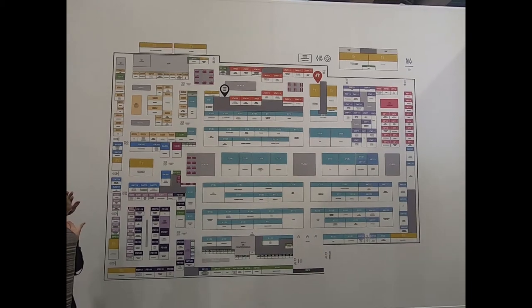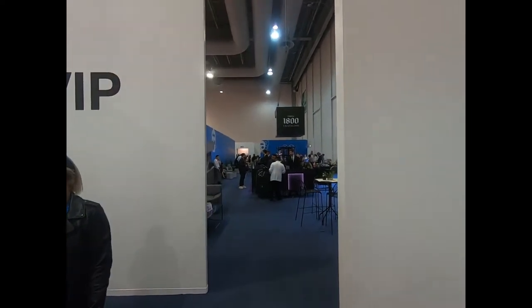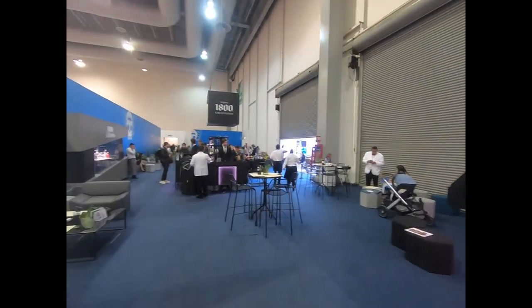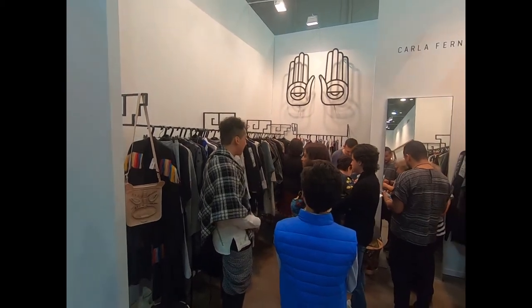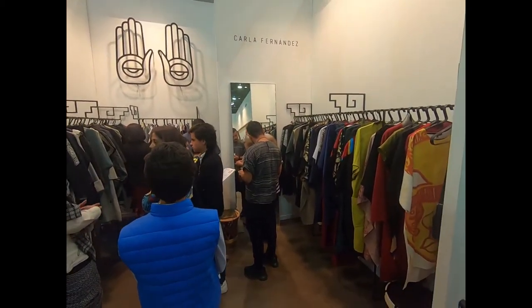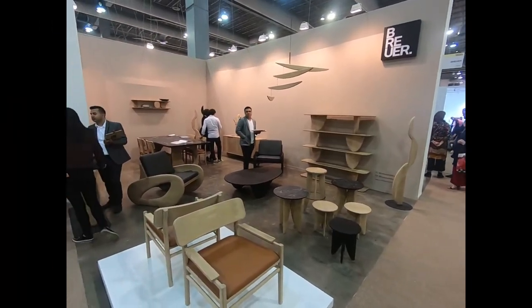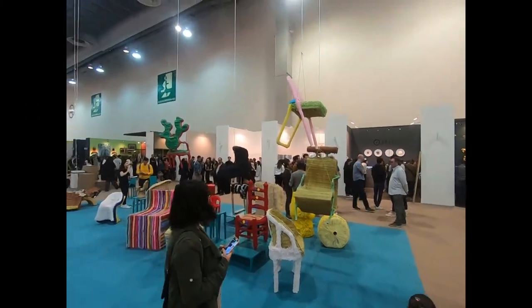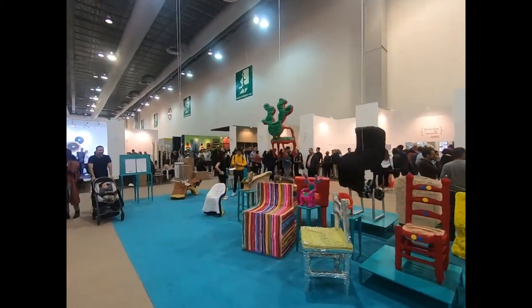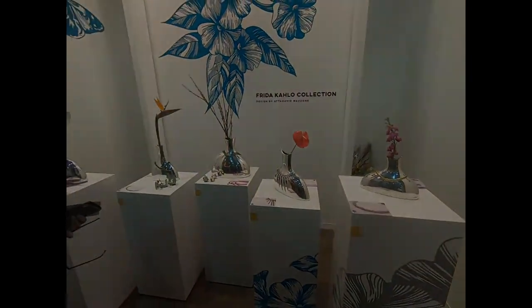So many galleries. And the VIP lounge. Look at that. Obviously not letting us in there. I've been directed to make sure I get this purse. I always have an affinity for the wood stuff. And there's some more down here. We have some of this. And this is the Frida Kahlo collection. Hola.